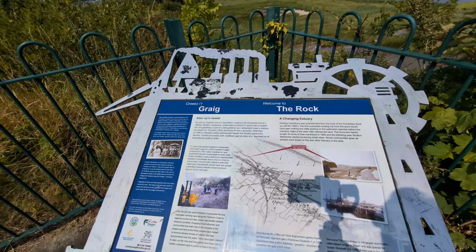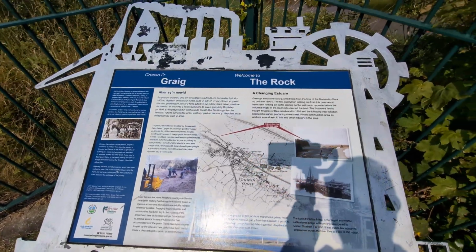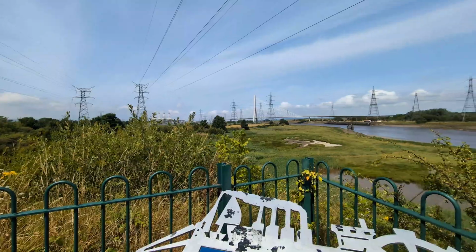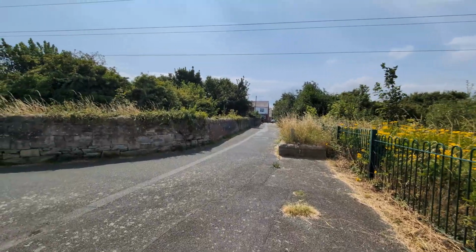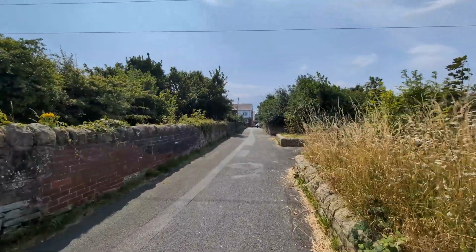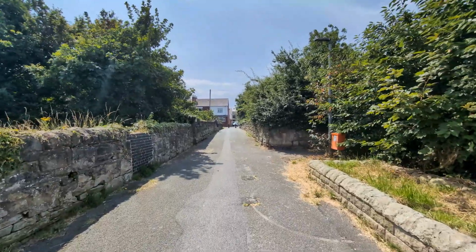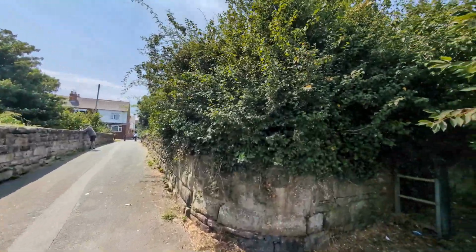There's a good shadow of my gimbal. See, I've still got some hair on the top of my head. So, there we are. If you want to read that, you can pause. I'll just give a wave. Right. There we go.